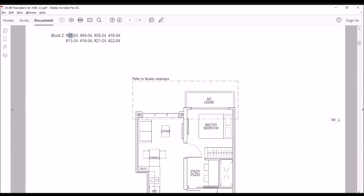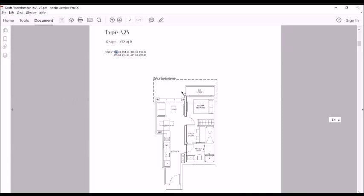This 452 is on the third floor, fourth floor, eighth floor, 10th floor, 15, 16, 21, and 22. For this layout, it doesn't come with any balcony. Besides that, the rest will be the same as the others with the balcony.